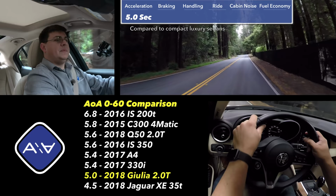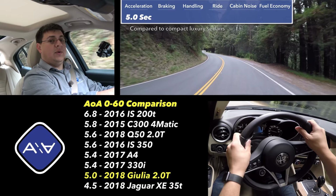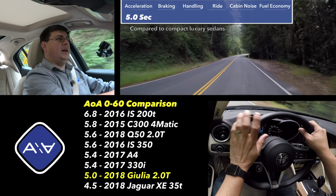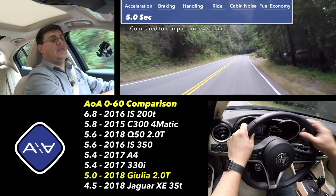5 seconds is obviously lovely, but this is not a BMW 340i competitor or an Audi S4 competitor. That may happen later, because as I said earlier, we expect to see something like 350 horsepower in a different tune of this 2-liter engine at some point. And that's going to plug the massive gap between the performance numbers in this and the insane performance numbers that we find in the Quadrifoglio version.